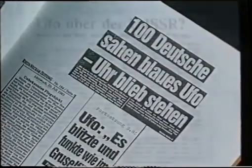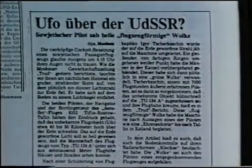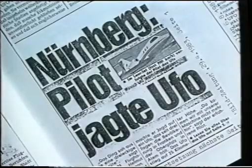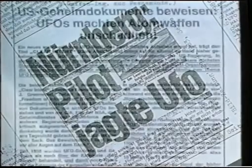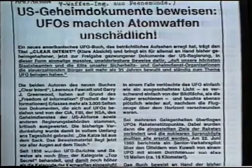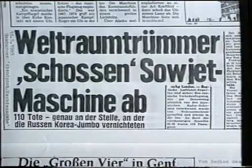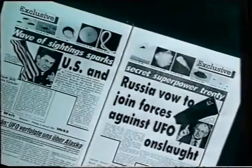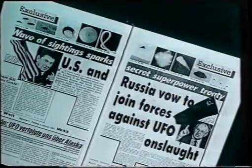The watch stopped. UFO above Soviet Union. Nuremberg. Pilot hunts UFO. US secret documents prove UFOs caused atom weapons to be useless. Space pieces, a newspaper headline. The mystery of UFOs is solved.